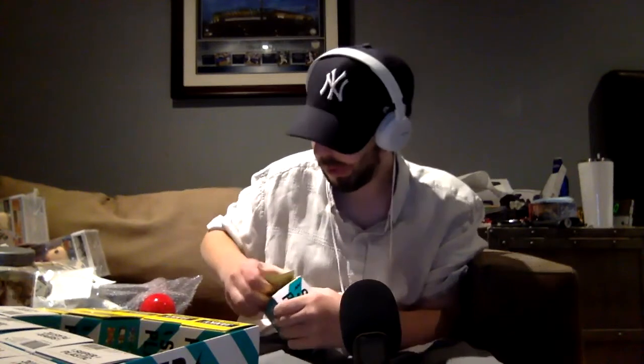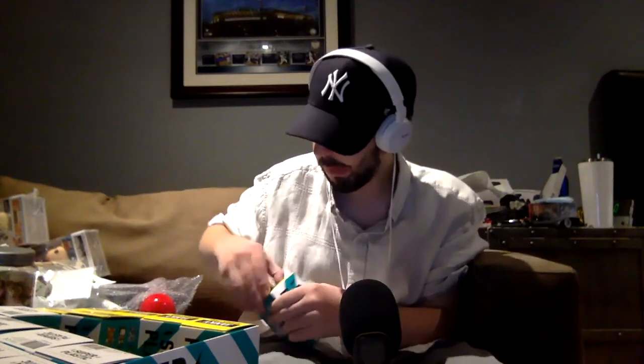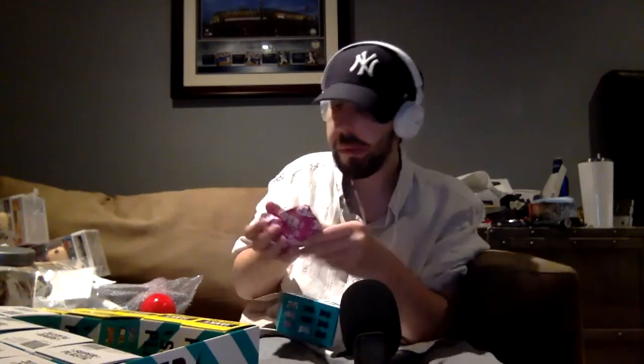Well, the chase is very low. But like I said, I don't know what the rarity of the chases are versus the other ones, you know, versus the same artist, same design.